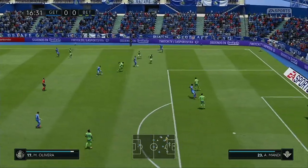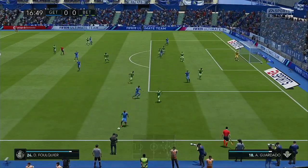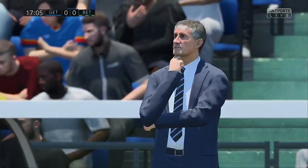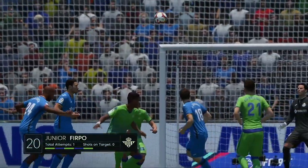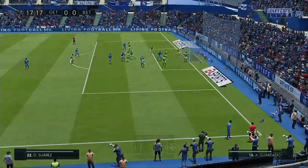Bit of space to go forward into with the ball. Well, he's got support here. Trying to find a way through here. Probing away. Now they've got to defend this corner. It was a very good effort earlier, wasn't that, Alan? Here it is. Well, I think everybody thought he was going to score. Certainly, I think he should have with that header.